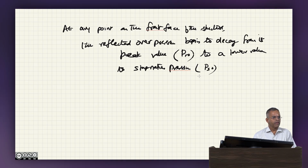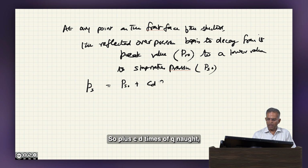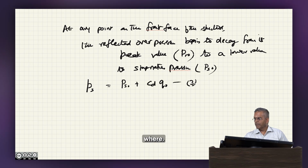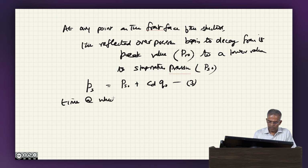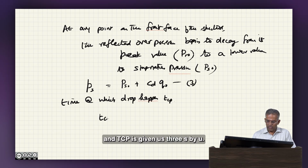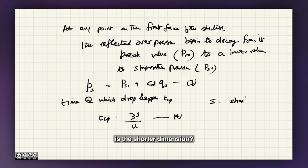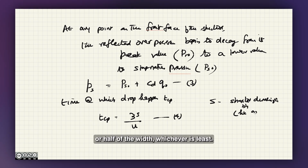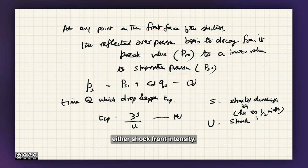So, I can always find the pressure at any point on the front surface, given as PS0 plus CD times Q0, and one can also find the time at which this drop happens. It is given as TC, and TC is given as 3S by U, where S is the shorter dimension of the building. It can be either height or half of the width, whichever is least. And of course, U is the shock front velocity in meters per second, the speed of the shock wave.